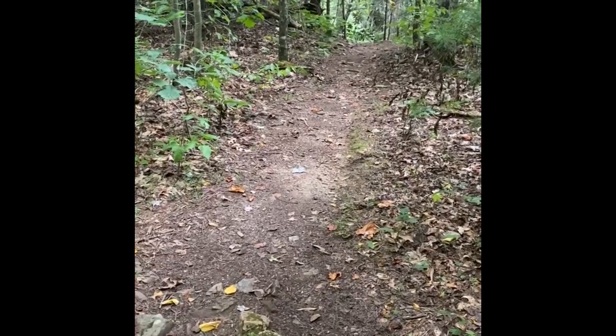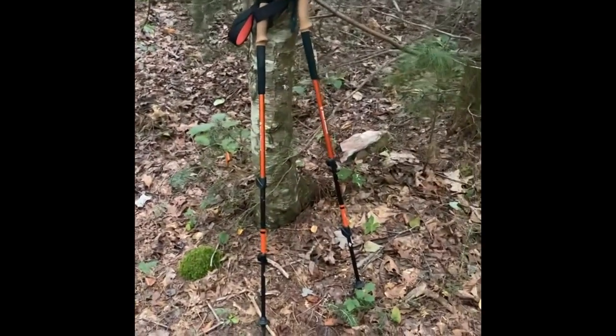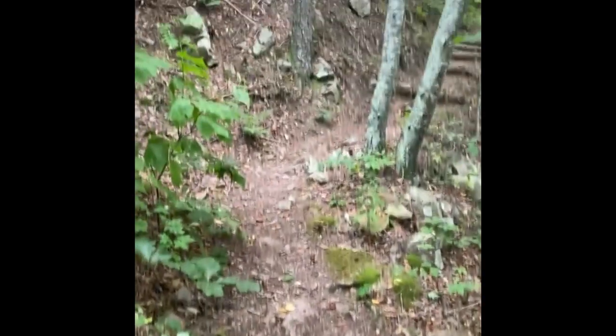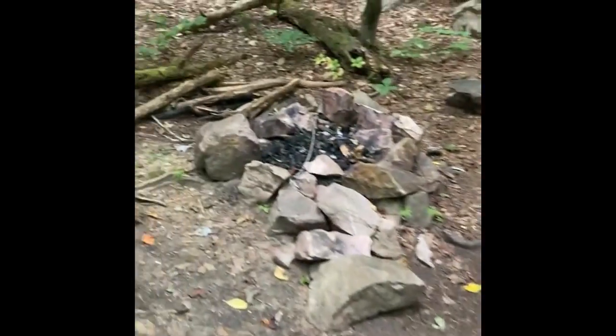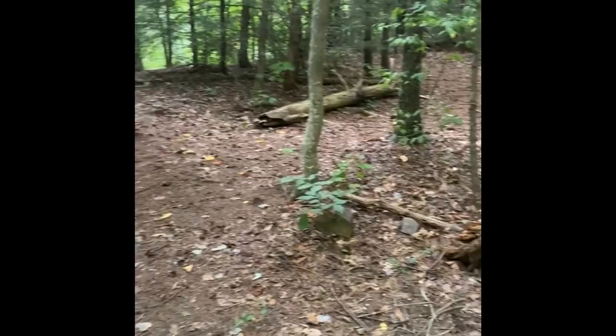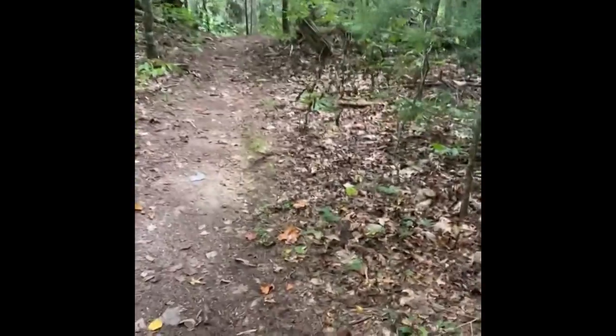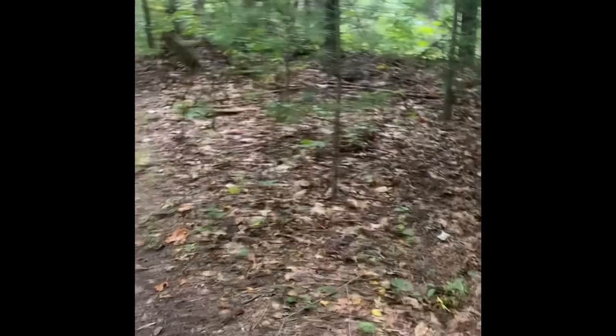Coming to the end of day 3, we found this little campsite here. There's the trail right there. I'm gonna sleep right there. We got a little fire. Dunwoody will set it back over there somewhere. Don't know how many miles we did today, but we got stuck out with no water. Had to get water out of the lake. Anyway, we're gonna set up camp.